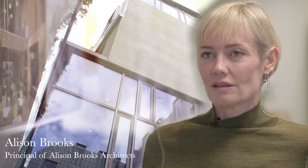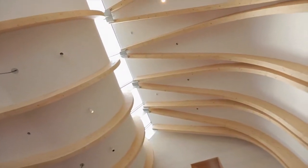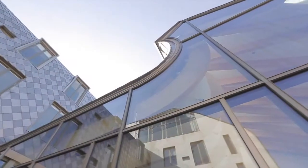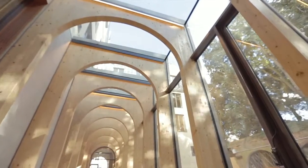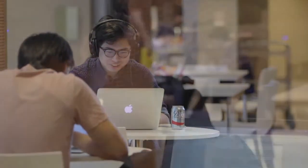It's exceeded our expectations, even though we model in 3D. There are some things that have really flowered through being built. And I think the proportions of the space are wonderful and feel better and more lofty than even we imagined. I think this is proof that architecture can affect the way you feel and hence the way you think. Most of all, I hope they feel it's their home.